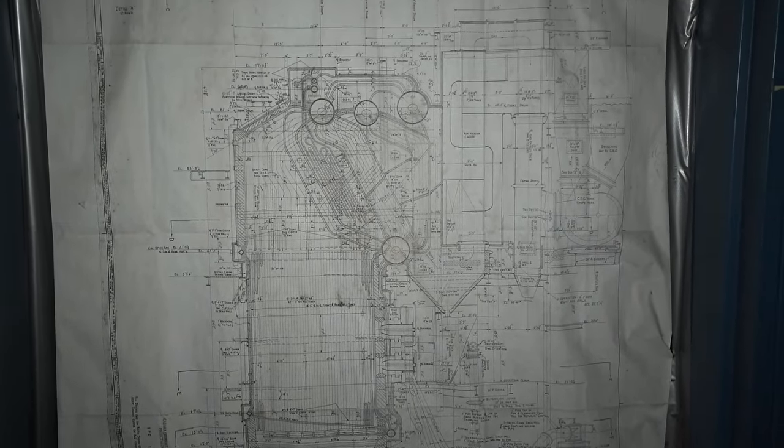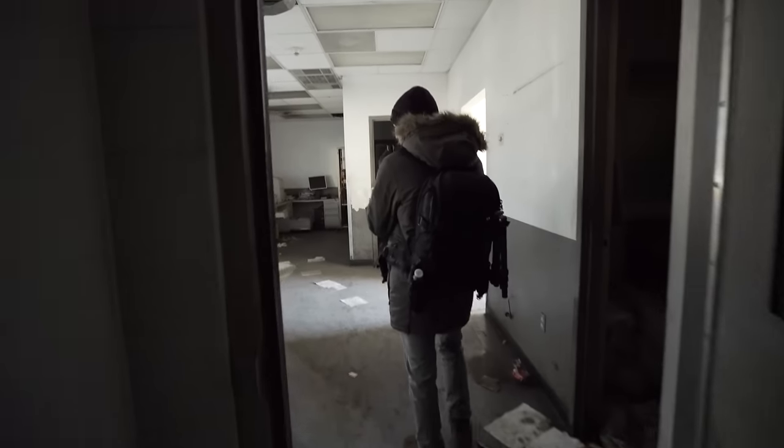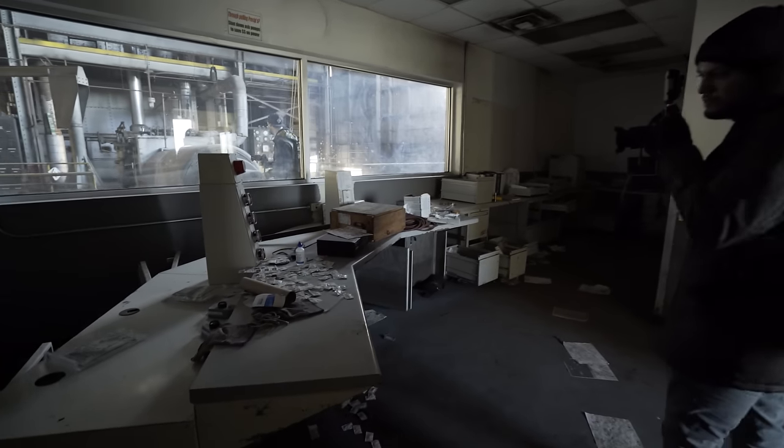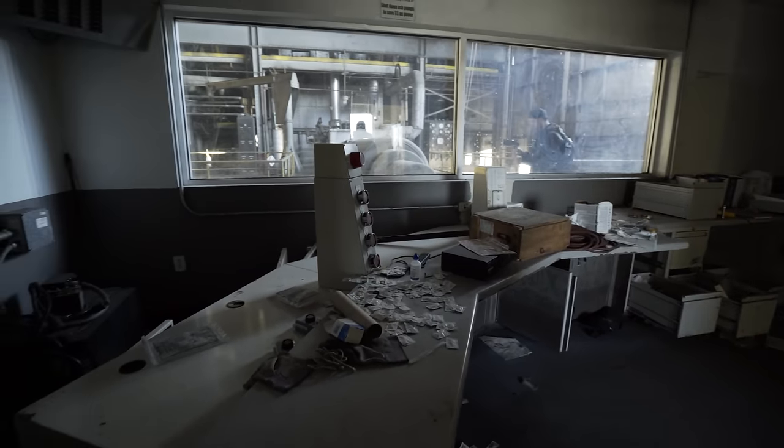A diagram of the boiler. This was a control room, a more modern one. Yeah, it looks like they would have just had computers set up here.